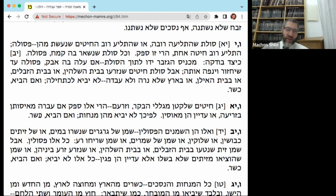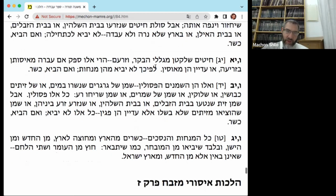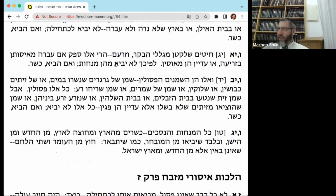We may be kosher, but if you did bring it, it's kosher, as the Rambam says: whenever you have such a suffix, lechatchila no, but after the fact, yes. Ve'elu ha'shmanim pasulim. Here are the oils that are pasul. Shemen shel gargarim shenisharu. They say nisharu, nasharu, I don't have dots here. Nasharu means they were soaked.